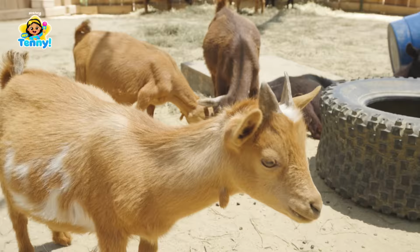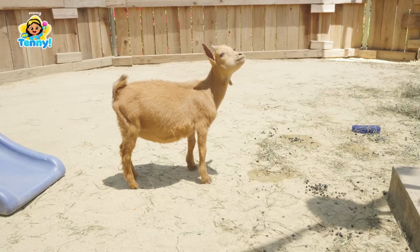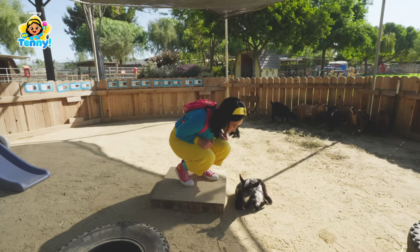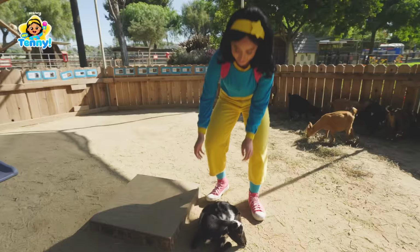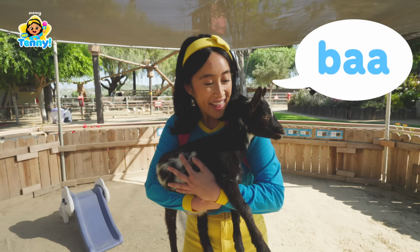Wowza! I see baby goats. There, baby goat. Wow, you are so cute. I wonder if I can pick this one up. Go! Wow! Ooh, let's be goats too. Bah! Bah! Bah! That was some great noise making, everyone.